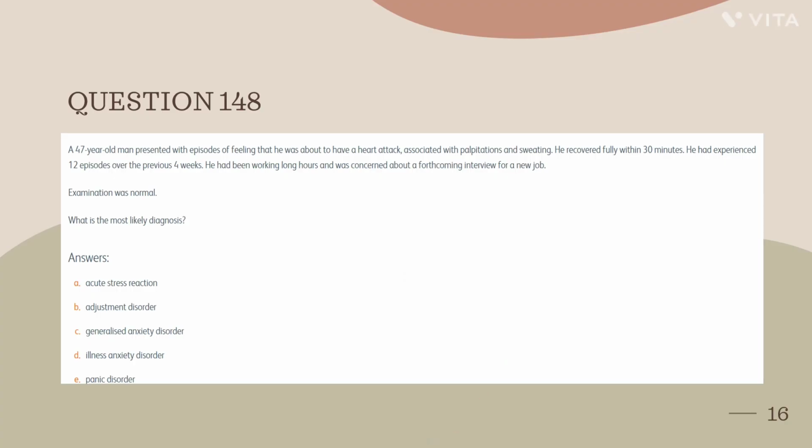So he is having a heart attack like feeling. That means he is having palpitation, he is having sweating, and he is recovering fully within 30 minutes. And he's had multiple episodes in the previous 4 weeks. So these multiple episodes and stressful history indicate more of a psychiatric disturbance like a panic attack, other than a cardiovascular disorder. So it is panic disorder, panic attacks.